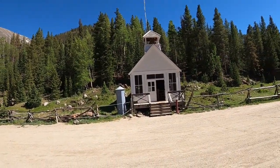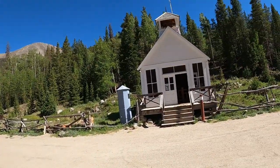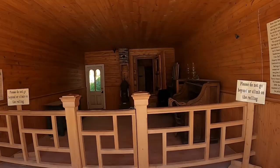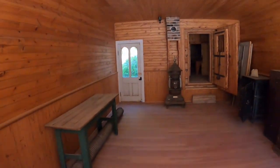Our next stop is a cool little ghost town. Well, mostly ghost town, St. Elmo, Colorado. An old mining town, really used back up until about the 1930s for mining, and then it closed down. But yeah, it's really cool, all these little buildings. I'm assuming this is possibly the school across the way with the bell up top. This is actually the jail. There's a jail cell back there. How cool is this?